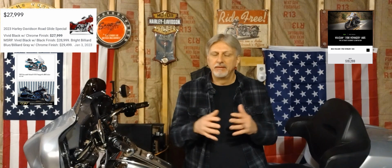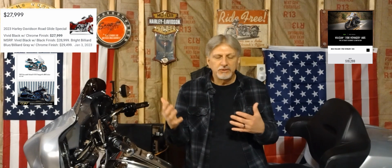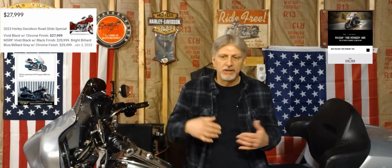But what I would really like to have, and did a video on this too, is a Road Glide special. But I don't think that's ever going to happen. Not a new one. Because we're looking at, you know, just for the chrome red paint on a Road Glide special, you're looking at $28,000 starting out. Not counting if you go to black, goes up another $1,000, I think, a couple thousand, and if you go up to blue gray, I mean, whatever. It just keeps going up and up and up.